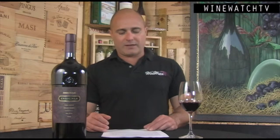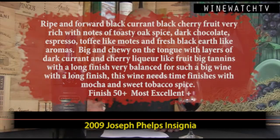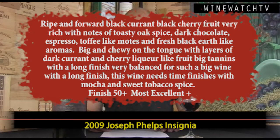95 was not far off, and then the new releases, the 2001 was my favorite of those, but all the wines were outstanding, including the 2009, with lovely ripeness in this vintage. I love 2009 from Napa Valley. Lovely black currant and black cherry fruit, really rich toasty oak spice, dark chocolate, espresso, toffee-like notes coming, fresh earth as well. Really complex, big and chewy on the tongue with lots of layers. This dark currant and cherry liqueur-like fruit, firm tannins, but ripe and round, really long finish. Really balanced for such a big wine, and this wine needs time. It has got all the right stuff, though.